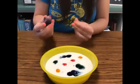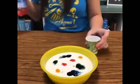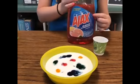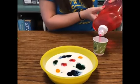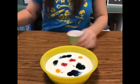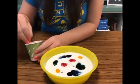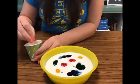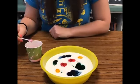And there's my red. All right, so the next thing I'm going to do is I'm taking this little paper cup and my dish soap. I'm going to add a little bit to the cup so it's easy for me to dip my Q-tip into. All right, I have my Q-tip. I'm going to get some dish soap on it. And then here's the fun part. Are you ready? So I'm going to take the dish soap and put it into the food coloring.